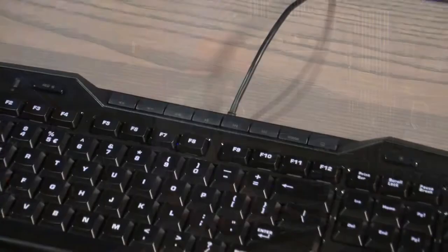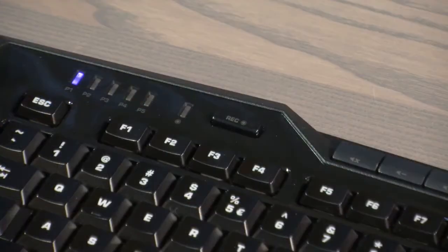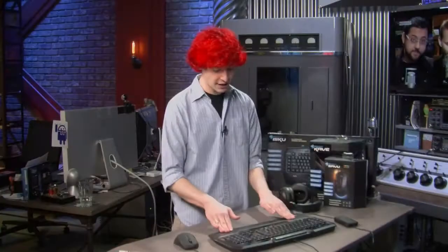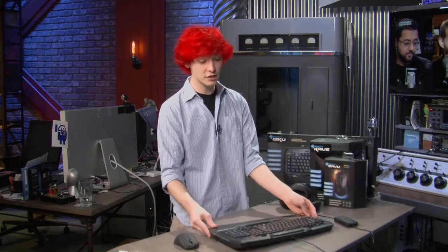There's also 8 media keys along the top, which you can customize a little bit more, but there's play, pause, sound up and sound down, and mute, which was really nice. There's a live macro recording button right on the top. Also, this keyboard has a really nice no-slip base. You can see that if I push on it right here, it moves a little bit, but most keyboards would just fall off the table. I really liked the no-slip base on this keyboard.